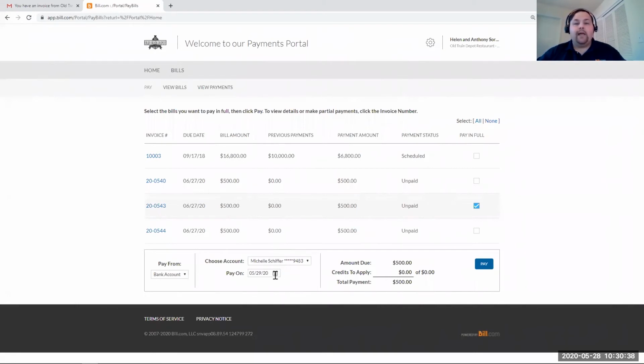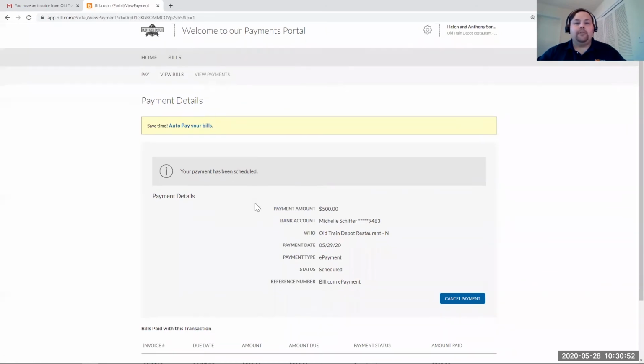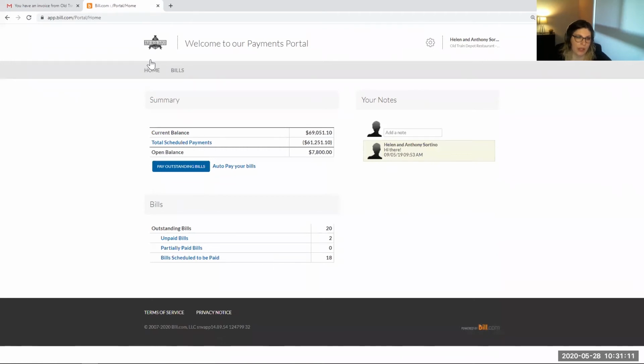And of course, what day I want those funds to leave my bank account and start en route to my customer, my vendor in this case. When they're ready, they'll just click Pay in the bottom right-hand corner. And then the payment has been scheduled. Now, the customer also has an option, if they've scheduled this ahead of time, to cancel the payment before that payment date. So if there's a cash flow issue, possibly worried about NSF, they can certainly go in and cancel that payment. So the customer is in control of their own cash until the payment is submitted.